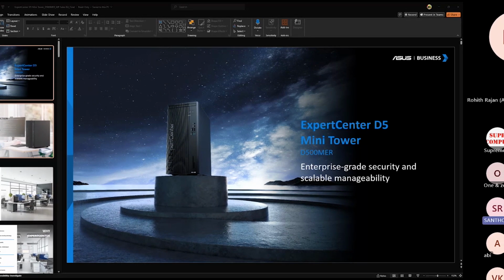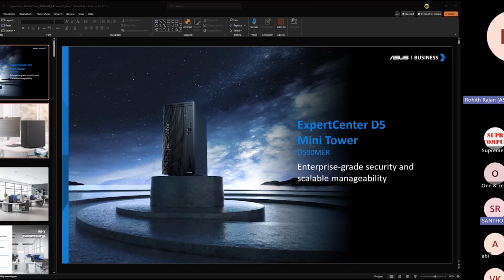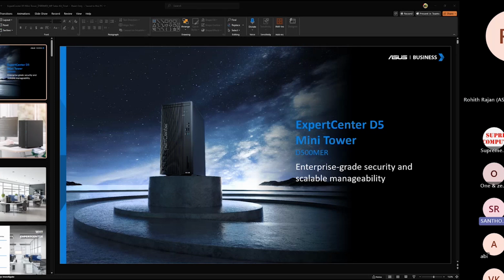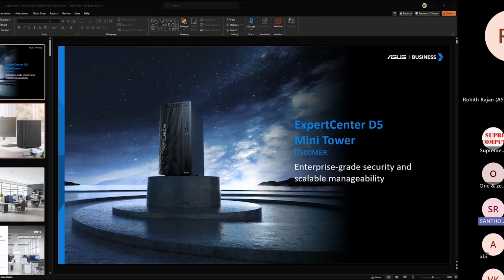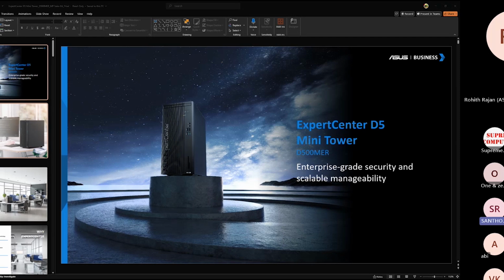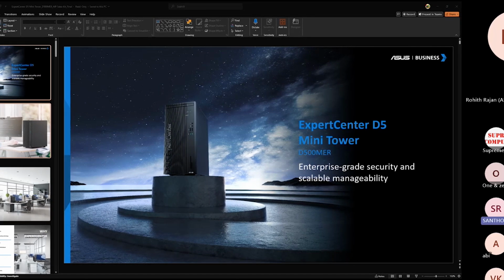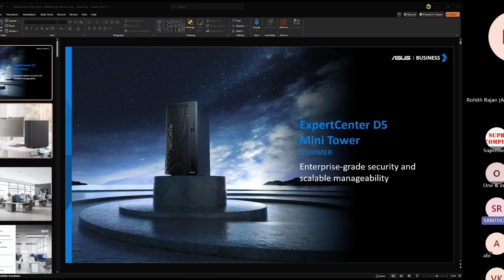Rohit, ours is a solid capacitor, right? Yes, that's right. Okay. And as I informed earlier, we have Wi-Fi and Bluetooth. And our desktops are equivalent to competition desktops actually, on par with competition.